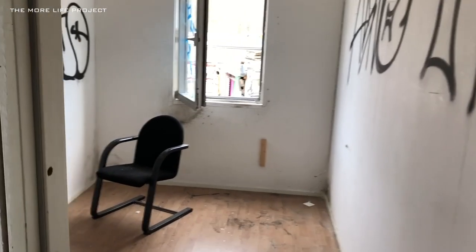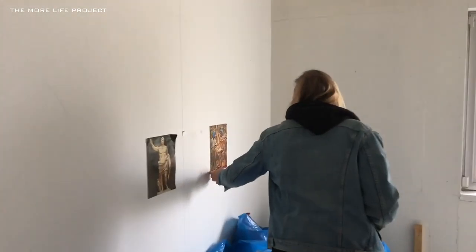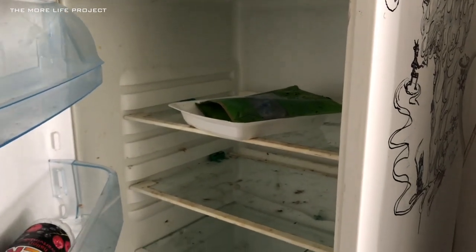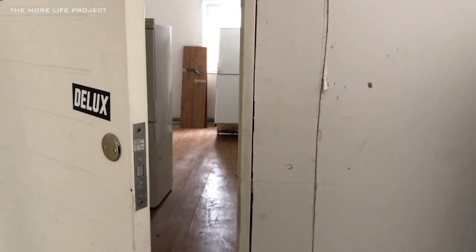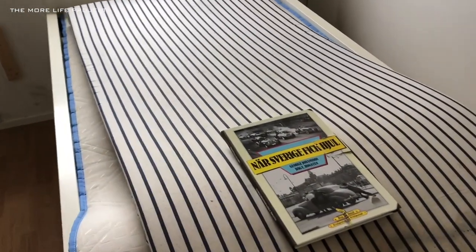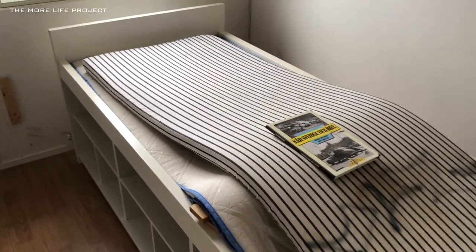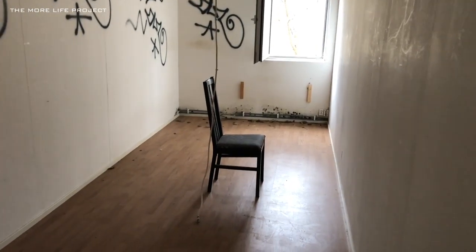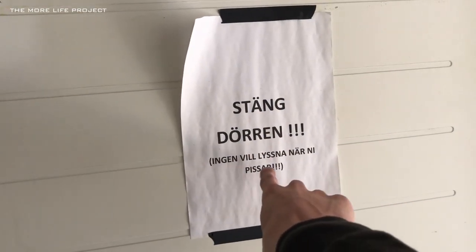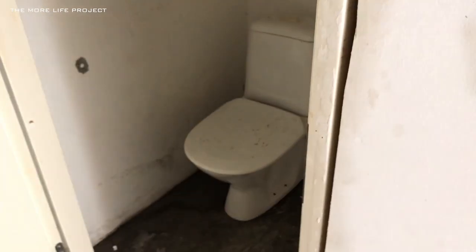Okay, throw it up. So the second level here is a... Right, so... It could have been some kind of office. Someone left their arch. Oh, fresh. That's that. Okay, a bed. Close the door. Nobody wants to hear when you pee. Oh, the toilet is here. All right.